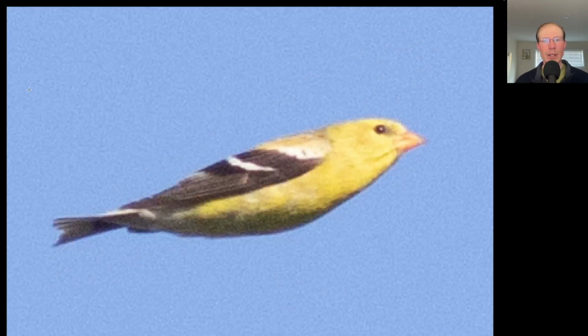Here we have a songbird that's yellow overall with kind of an orange bill and black wings with some white wing bars. This is an American goldfinch, and despite those northerly winds, there was a pretty good flight of goldfinches this morning with at least a couple hundred.